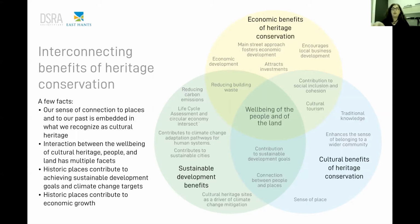If we talk about all this, some of the cultural benefits are in the transmission and protection of traditional knowledge, enhancing the sense of belonging of a community to a wider community, enhancing the sense of place, and contributing to climate change adaptation pathways. And here there are studies that get deep into it. I think in the resource area, we put a few studies. There are a few contributions done by ICOMOS on those topics, and if you email me, I can send you some links.